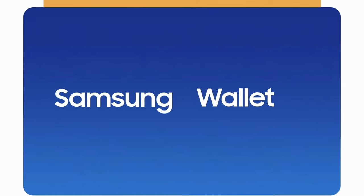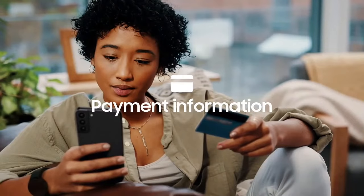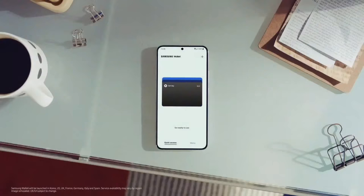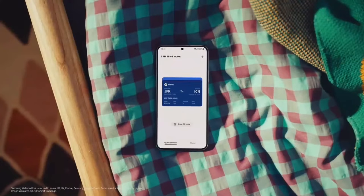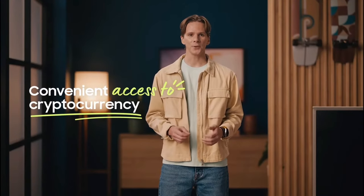We are also excited to introduce another enhanced experience that will expand your Galaxy ecosystem. Our all-new Samsung Wallet will carry your digital valuables in one convenient, secure place. You'll be able to store your IDs, credit cards, passwords, keys, and even your boarding passes. So you not only have to carry less, but you can access them anywhere. Samsung Wallet will also let you access and explore complex digital products like cryptocurrency with more ease too.